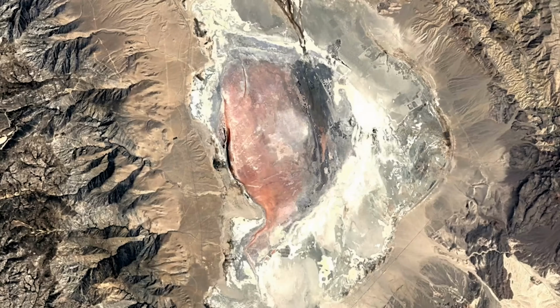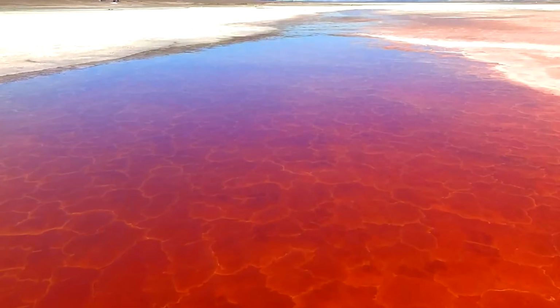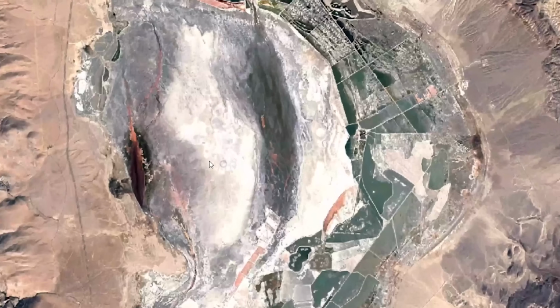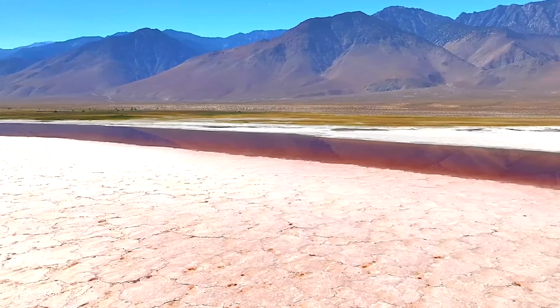Owens Lake held water for 800,000 years. It took 13 to drain it. And for nearly a century after that, the exposed lakebed, 100 square miles of toxic salt flat wedged between the Sierra Nevada and the Inyo Mountains, produced the worst particulate air pollution ever recorded in the United States. 80,000 tons of poisonous dust every year.